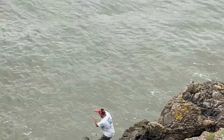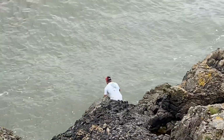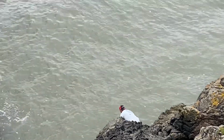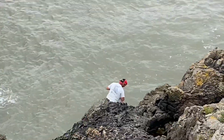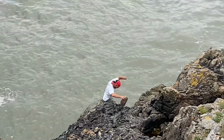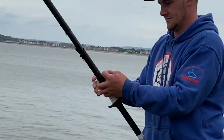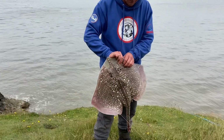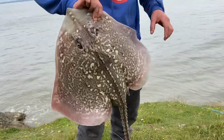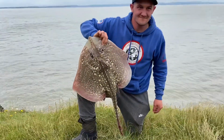He goes, it's pulling like fuck. Oh, nice ray. Nice old ray. Nice ray, yeah. Boom. Nice one, bro. Nice. There we go. Absolute lovely markings on that thornback. Biggest one of the day, too.